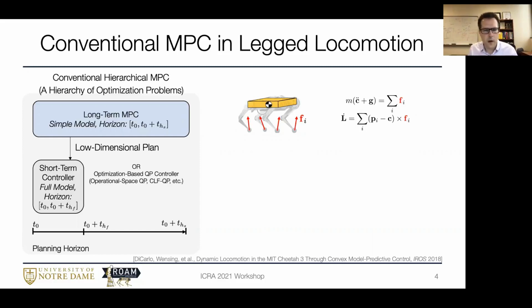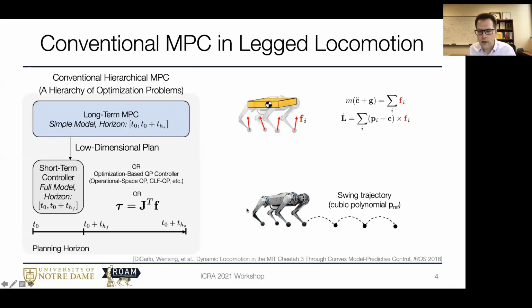A further simplification that's often made would be to use just a J transpose F, which works quite well in many cases for the cheetah. Although Donghyun Kim, for instance, has shown some benefits of these operational space methods at higher speeds. This works in stance and in swing. As I said, there are some heuristics included to figure out where the foot should go and what trajectory to follow, and a heuristic swing leg controller.